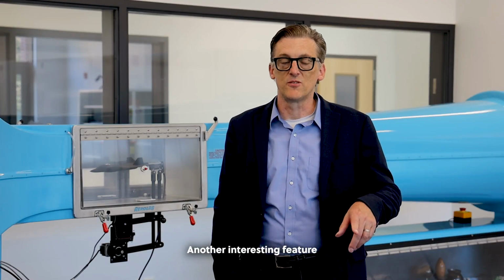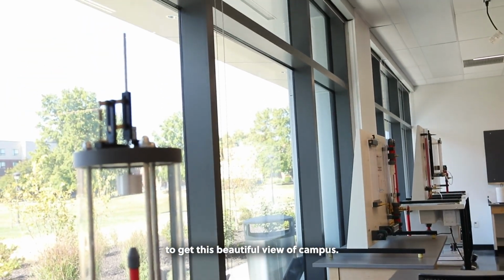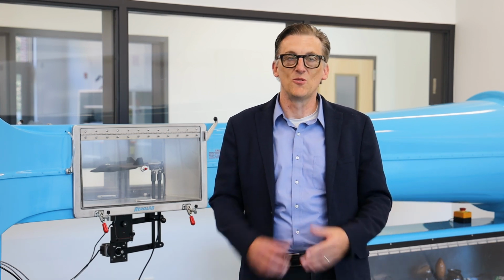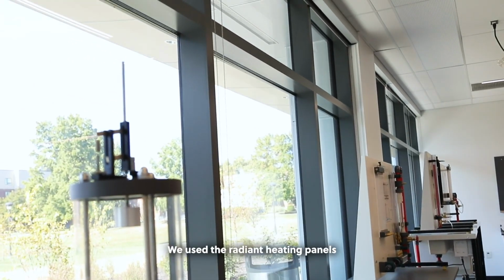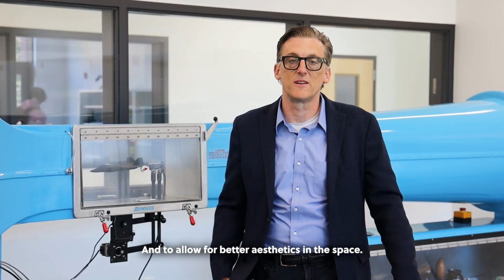Another interesting feature, they wanted to have these really tall windows to get this beautiful view of the campus. As engineers, we say, well, what about when it's 10 degrees below zero, right? So the classic answer is you put radiant heat along the floor, which doesn't look all that great. So we use the radiant heating panels to overcome that and to allow for the better aesthetics in the space.